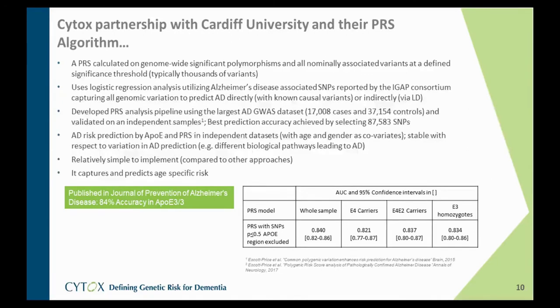So the Cardiff algorithm on which genoSCORE is based is one of the best published algorithms that's available, and it has some very key characteristics. It was trained in a very large database, a very large training set, the so-called IGAP consortium data set, and contains a very large number of SNPs.